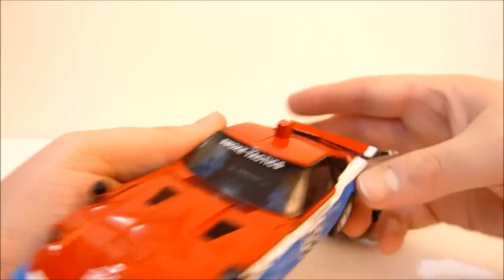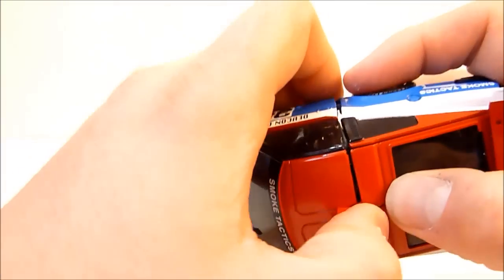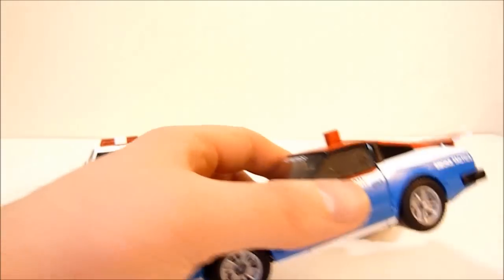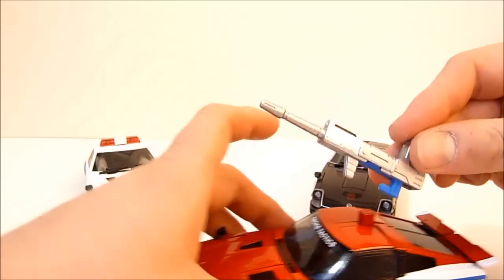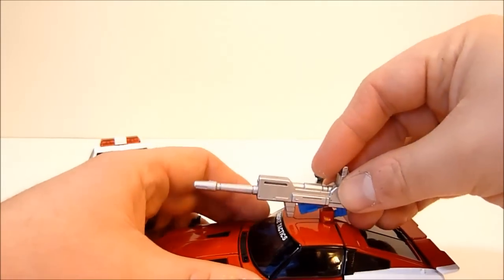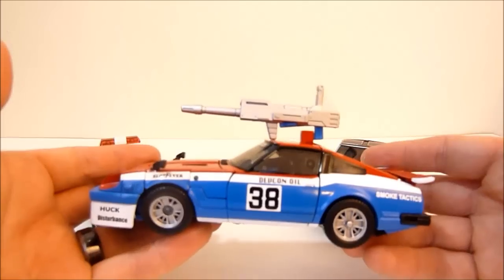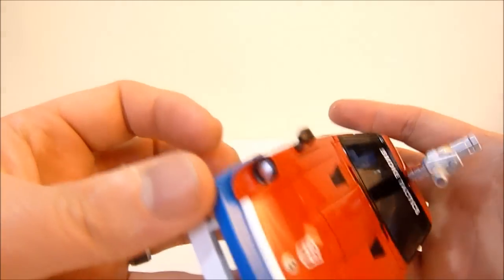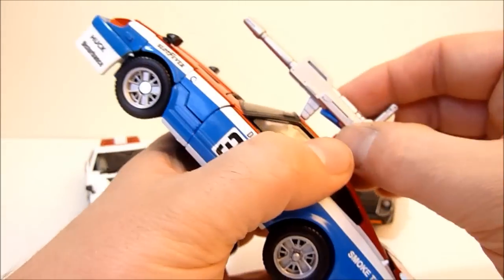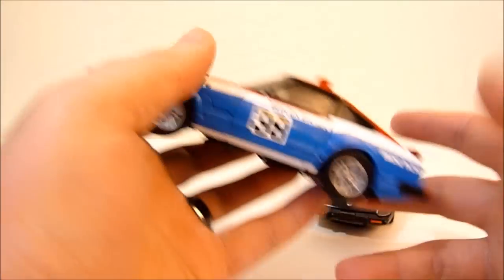Alright, so once he's in car mode, and this one wants to be a bit fiddly right now, of course, because I'm trying to record. But anyway, normally it's fine. You can, of course, flip the gun handle in, and then attach it underneath like so. So, very cool, very nice little touch. I mean, it looks a bit silly to have the gun just sticking off the top here, but you can do that, and then that goes off to the side.